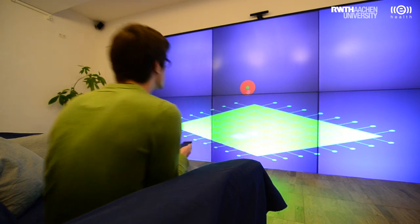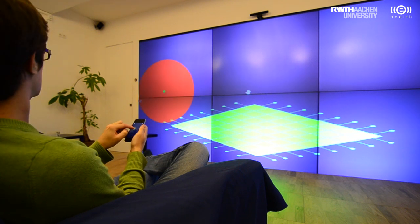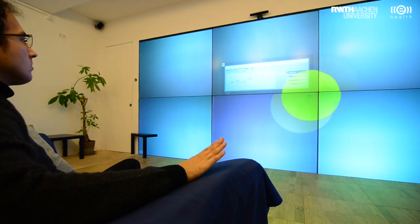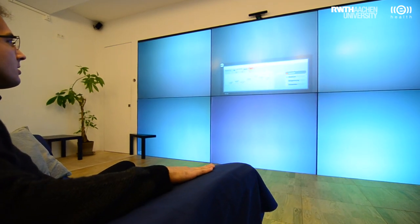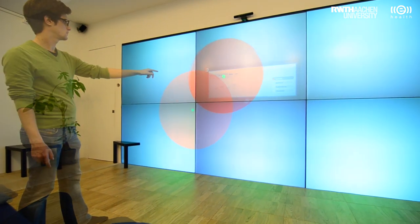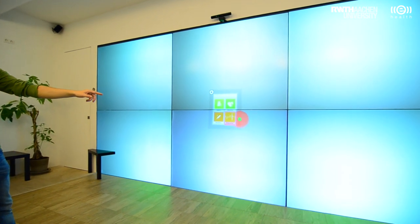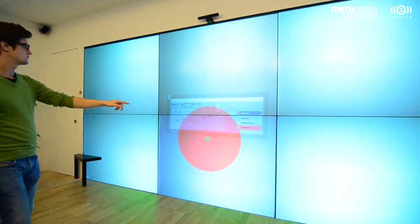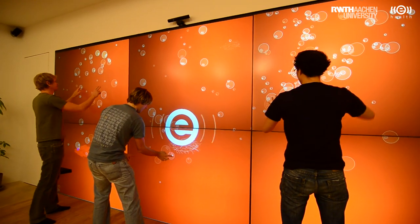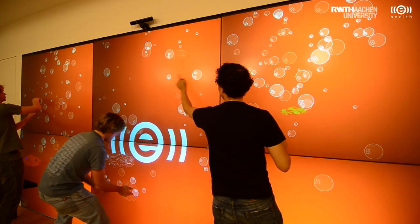This framework supports different input methods, such as input from a mobile phone, input from any surface being captured by a 3D camera, gesture control, as well as multi-touch input. Depending on the task and context, the user can choose the best way to control the environment.